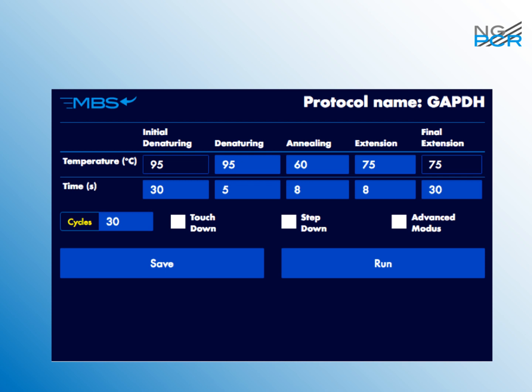So what do you need to do if you program a protocol? You need to feed it 3 temperatures: denaturing, annealing, and extension. Then you need to say how many seconds initial denaturing time you need. Then how many seconds denaturing you want in each cycle. Then how long you want to anneal in each cycle. And then how long you want to extend in each cycle. And then if you want a final extension, you can put it in here. And then here is the number of cycles. And that's basically, apart from a touchdown, step down, or a few tricks that you might need, that's basically all you need. So if you fill in your figures here, and you say save, you can save it under a name, but if you say run, it will start to run immediately.